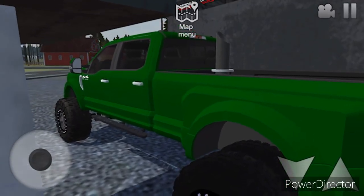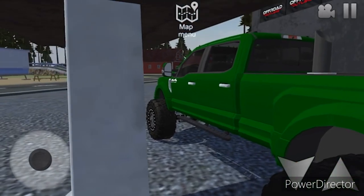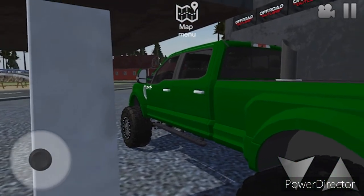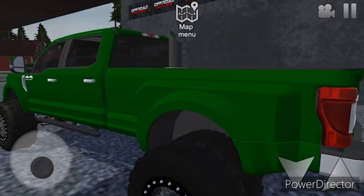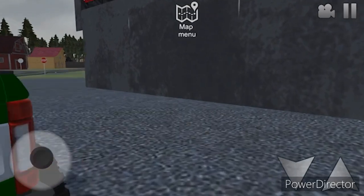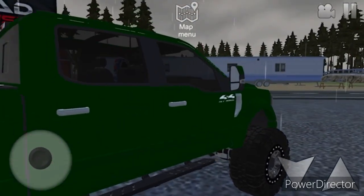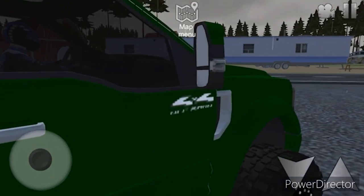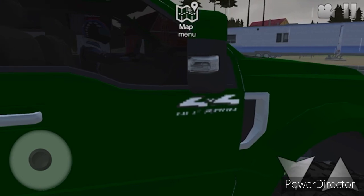Alright, we're already done putting diesel in, and it's filled up in full with my F450. Yeah, I took another paint job because it's glossier, so I took it out of the mat and it looks pretty fine. And oh yeah, I made a detail onto 4x4 Offroad.